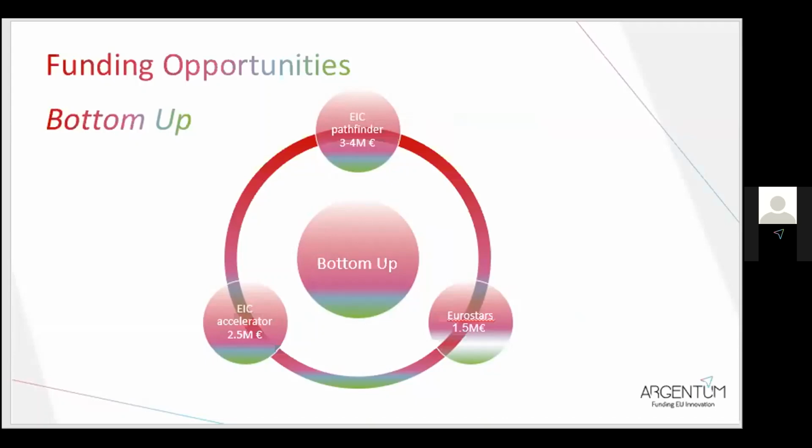The funding mechanism differs across funding opportunities, and the budget per project differs according to each programme. Here you can see the bottom-up opportunities, which are general and open for all kinds of technological innovations, including R&D. The Eurostars programme and the EIC Pathfinder accept the participation methodology of a consortium, whereas the EIC Accelerator allows for single participants.